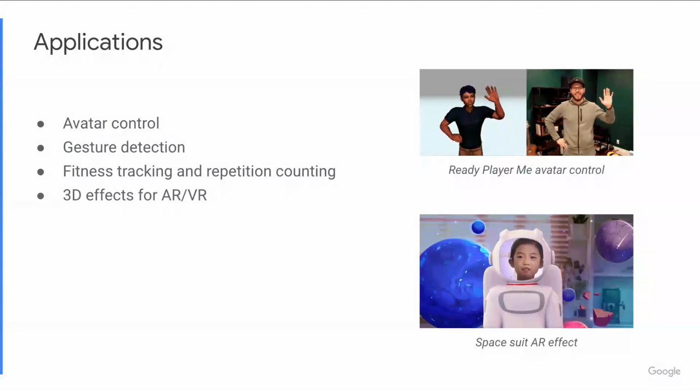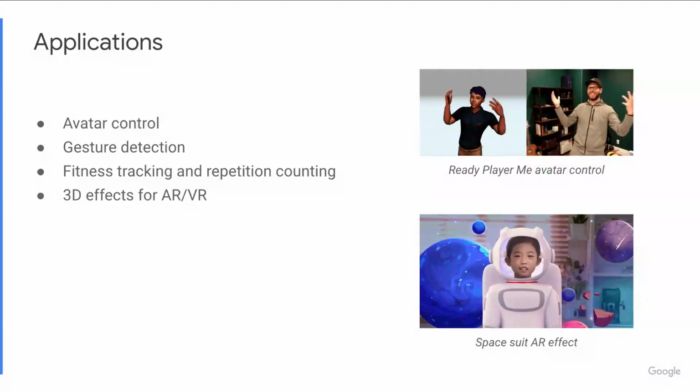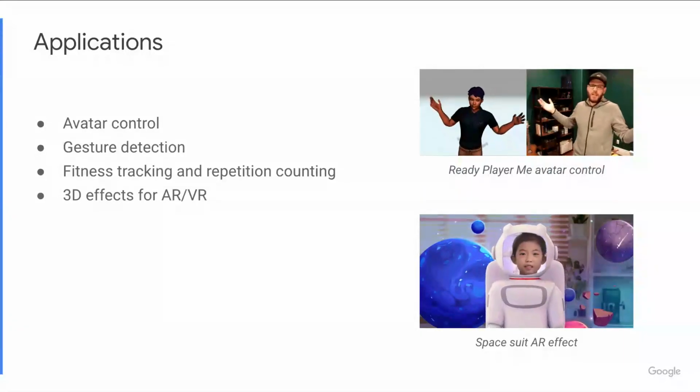Our motion capture pipeline can enable applications like avatar control, gesture detection, fitness tracking, and 3D effects for AR/VR. And running on consumer's phone or laptop would vastly democratize the technology for non-professional users.